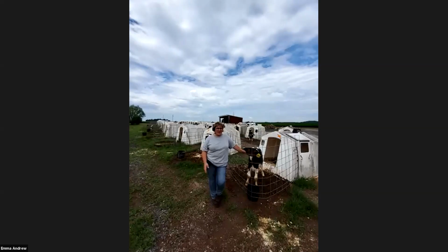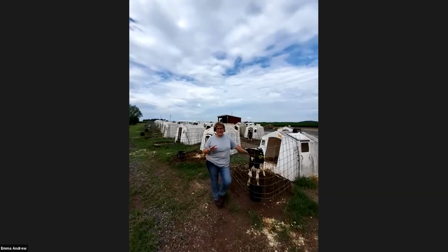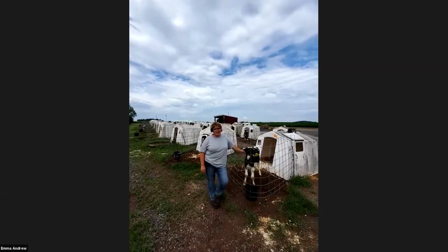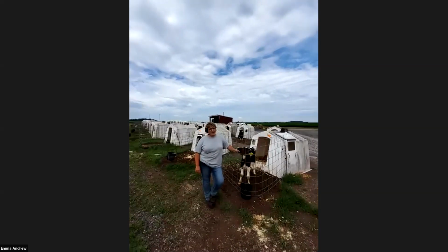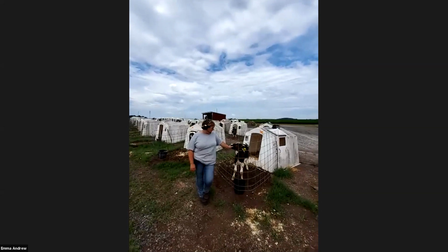I was actually telling Emma this morning that every time she plans to come, it rains the night before. So you're going to see us muddy right now, but we needed the rain, so I'm not complaining. Maybe I want her to come once a week from here forward so we continue to get rain.